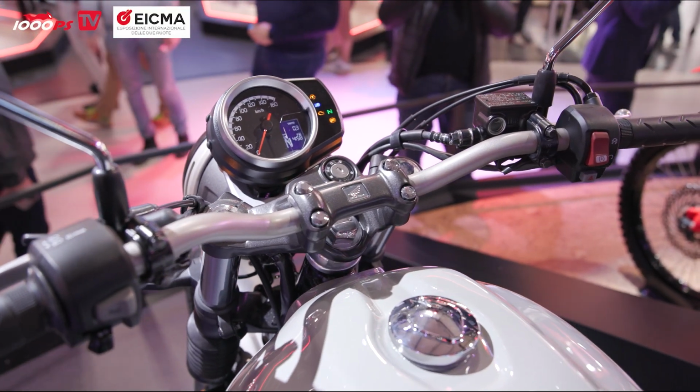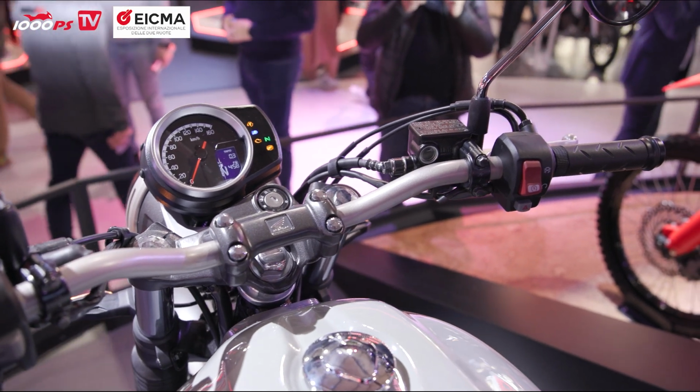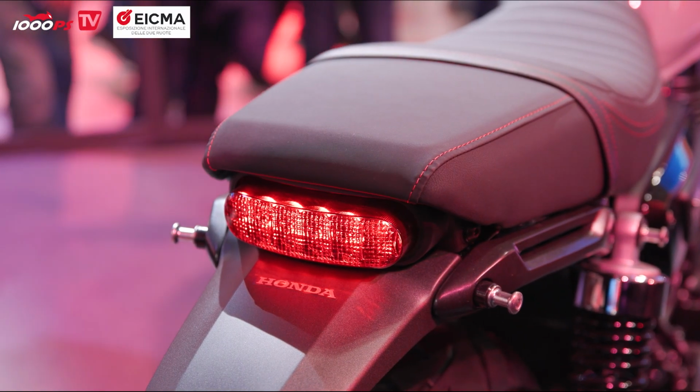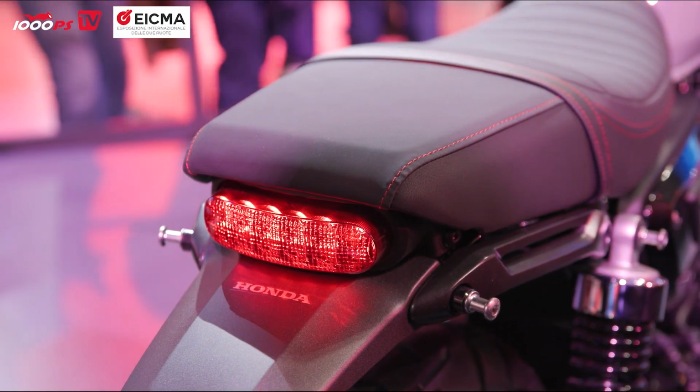And I think at 178 kilograms ready to ride, that should be feasible. Seat height, 800 millimeters. It's not quite low now, but in my opinion, it's not supposed to be a cruiser, but a retro naked bike. And with the weight, it can certainly be driven quite playfully.